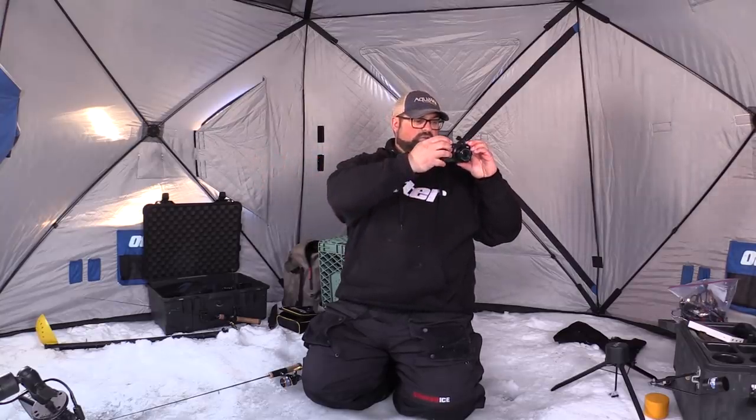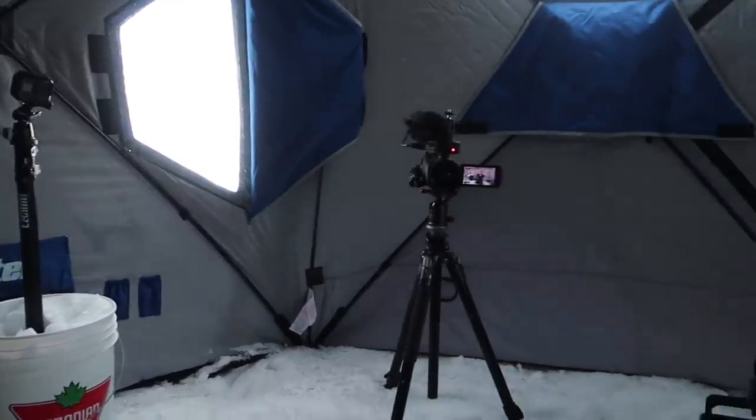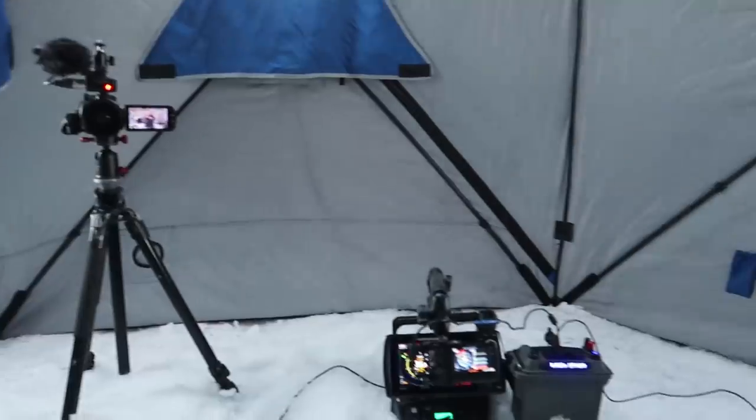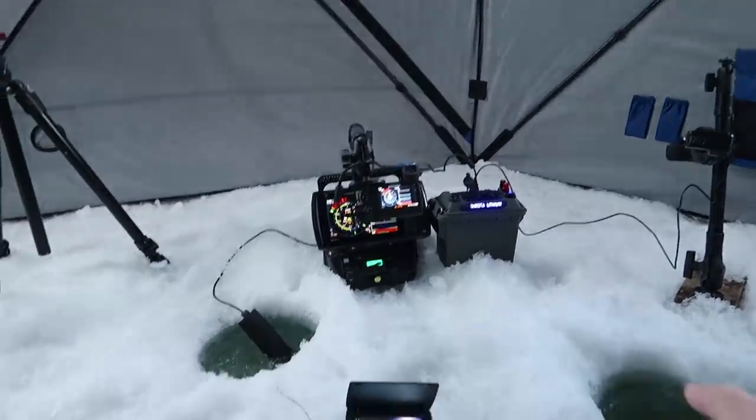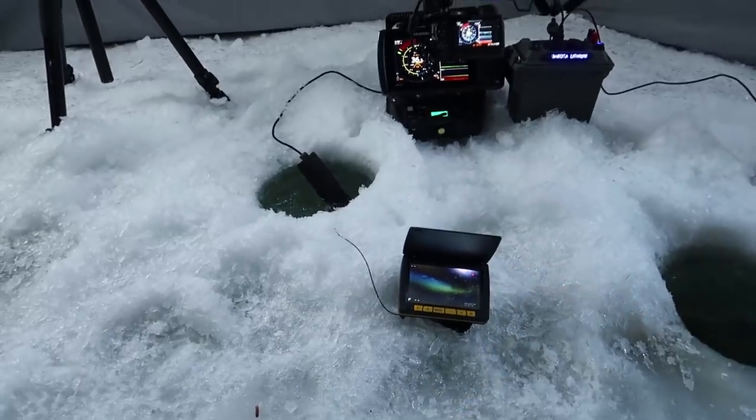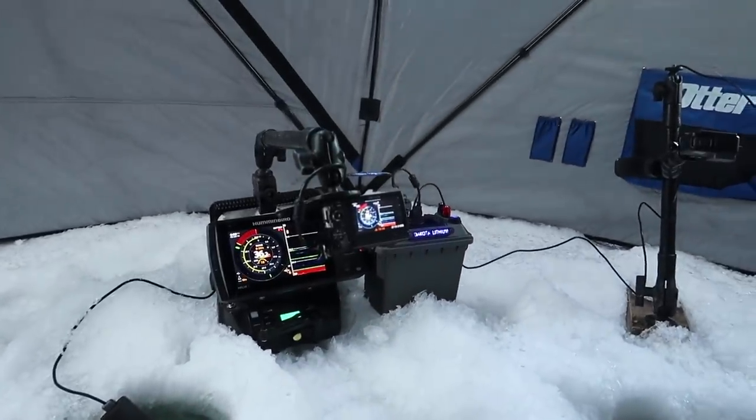But I've got one GoPro up here. I've got the main camera that I use all the time. And I've got my nice little setup here with a GoPro pointed down to the hole. I've got an Aqua-Vu trying to capture some of the fish coming up. And then the Humminbird cam that's all set up there.